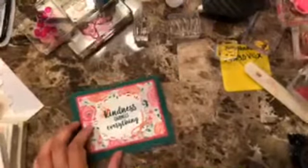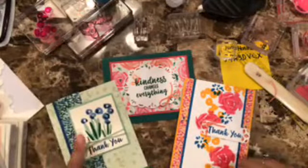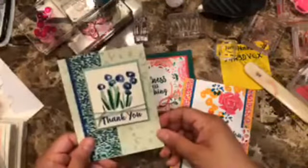So this is card number 3. So let me just show you the cards from tonight. I think I like this one a lot. I think this one was my favorite, don't you think?